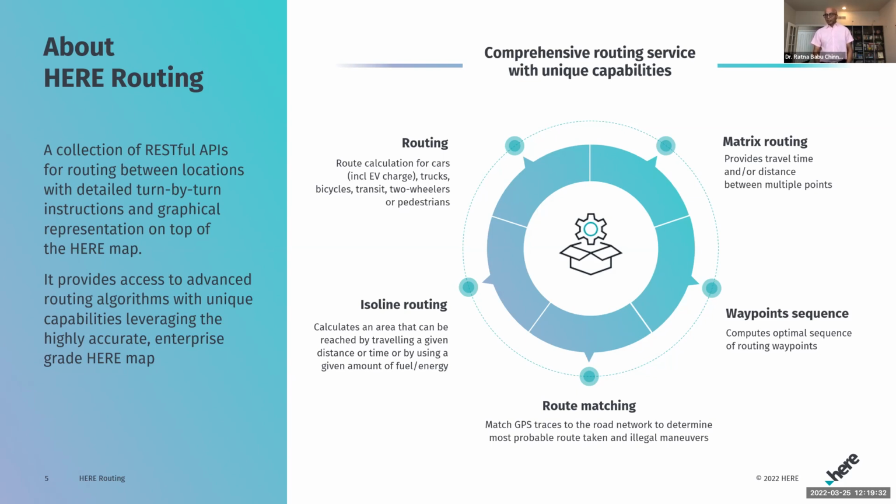So if we care about urban health and well-being, isoline routing would be a way to basically see, if I live in this zip code, what can I reach, right? I have some kind of a disability, what kind of access do I have to different kinds of services? So that's where we want to tap into things like isoline routing.